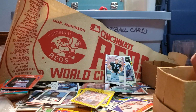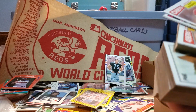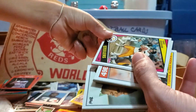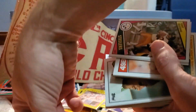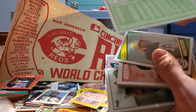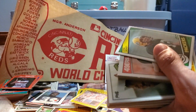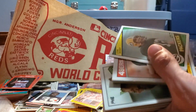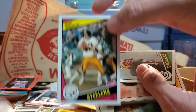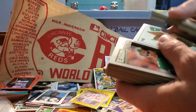I think we should just, well, hold on. I'm not going to go through all of these, but look, we have cards going back to 1987. Here's a Terry Bradshaw. This thing is in like perfect condition. Here's another Terry Bradshaw. I think it's a 1984 Terry Bradshaw in fantastic condition. I think the football cards are probably the bigger find here.